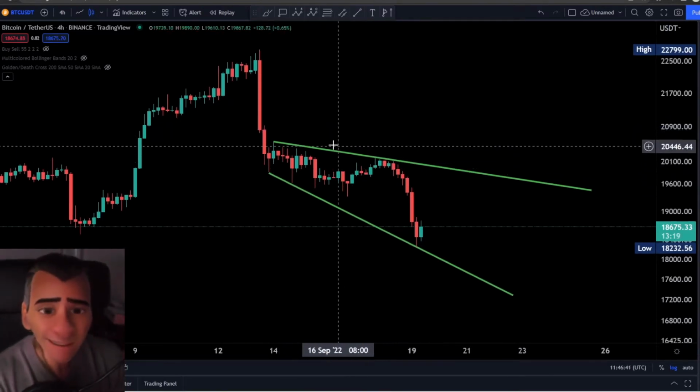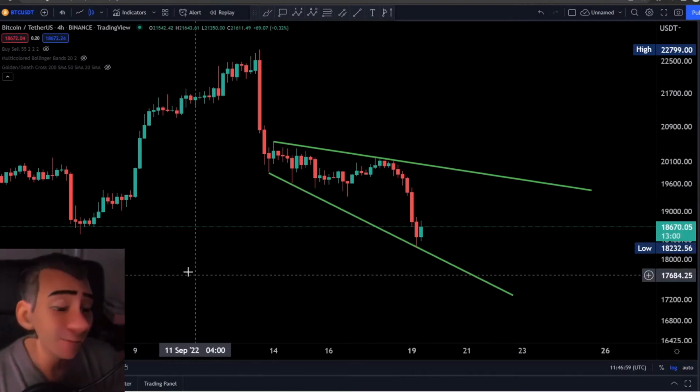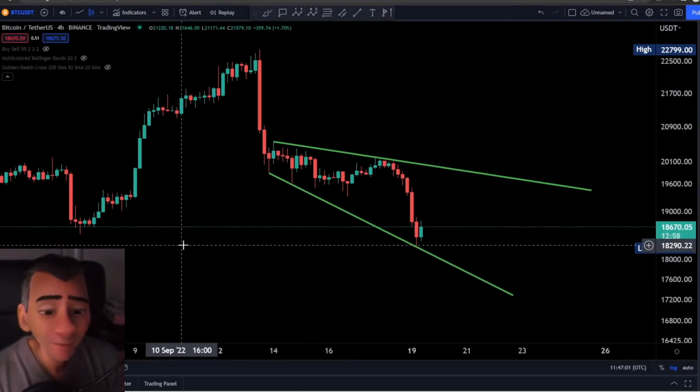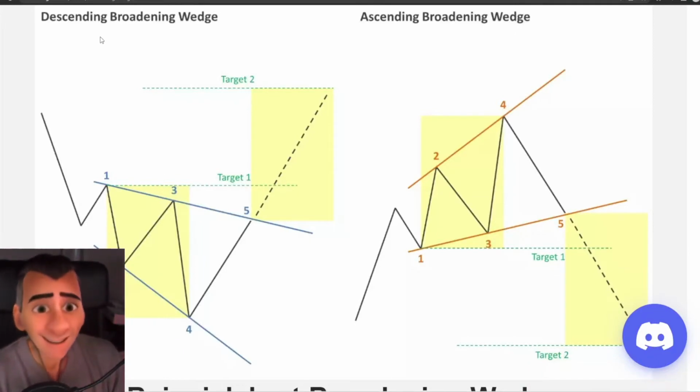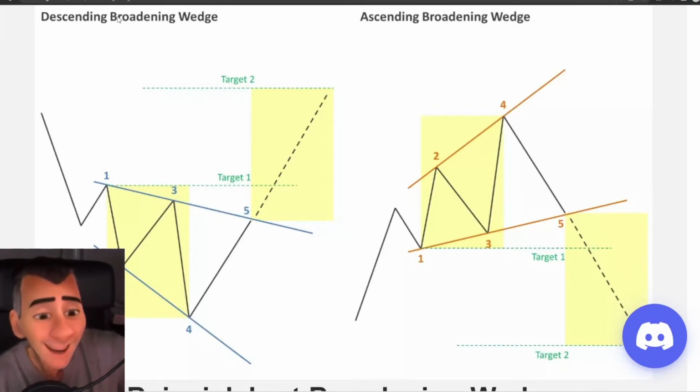I know it, everything is going down. But when is the best time to buy Bitcoin? If the streets are bleeding. Yes, of course, for the moment the streets are bleeding. So guys, this is the descending broadening wedge. The descending broadening wedge has really nice targets to the upside, and it has an Elliott wave in the middle.